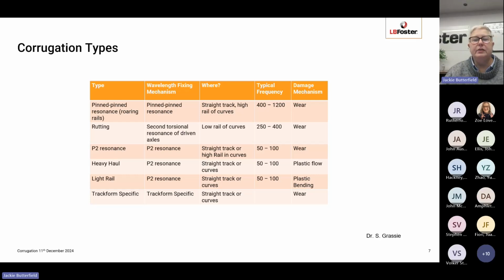fixing mechanism is a resonance which is caused by the sleeper spacing, which is obviously usually a regular spacing in track, unless you're going through special track forms like switches and crossings where you might have different sleeper spacings. So essentially the rail is vibrating like a beam, which is fixed at both ends by the sleeper. And the frequency of vibration will depend on the sleeper spacing and also the mass per unit length of the rail, so the rail grade, and also the rail stiffness. So the wavelength of the damage will increase as the sleeper spacing increases and the rail stiffness decreases.